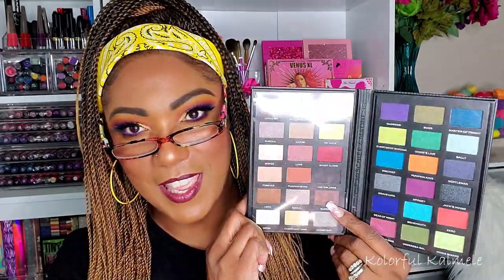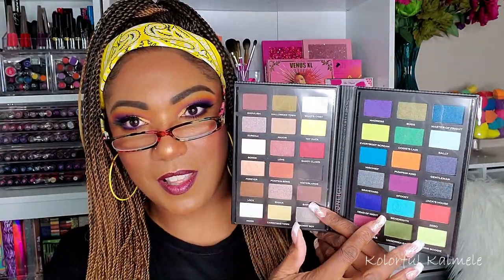I like the fact that it has the neutral side and the colorful side. Sorry about the glare, you guys, but let me rip this off.